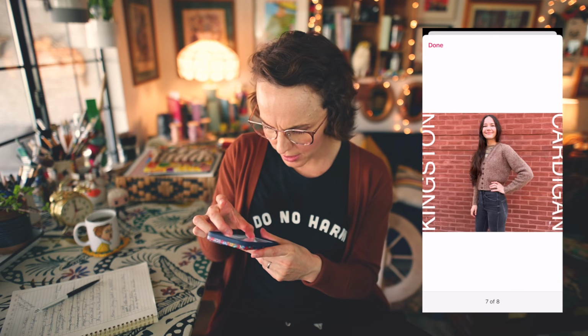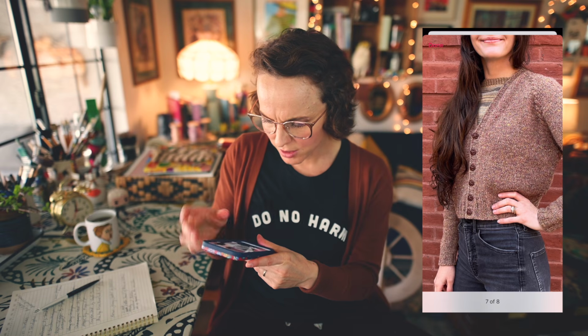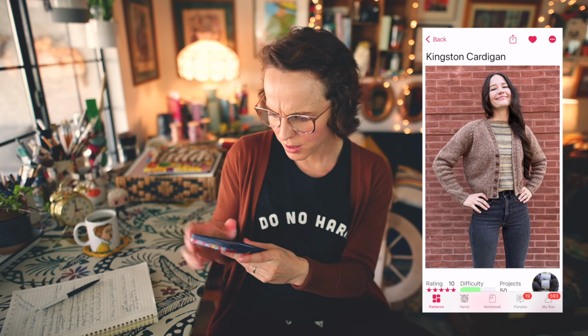Nice and sturdy. It almost looks like it has an I-cord edge, which just lends itself nicely to that structure. I like how many buttons she has on this sample here. She's using 6 buttons. I kind of like that rapid fire button action going on. I like the really cool detail along the raglan. It almost looks like she has a cable motif going on up there.